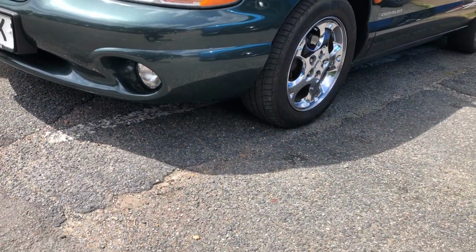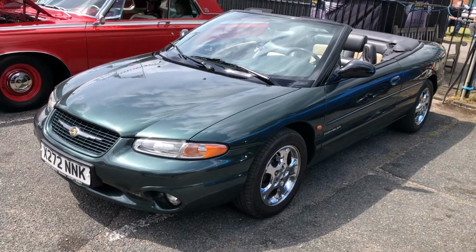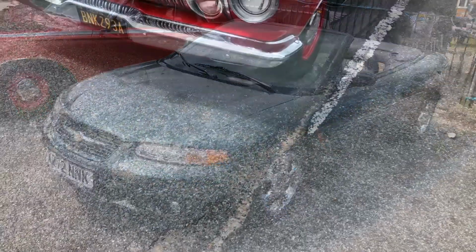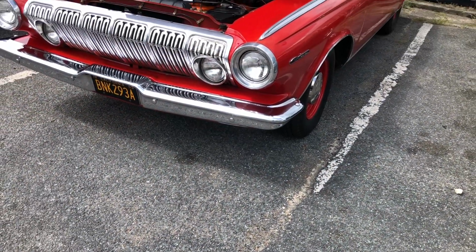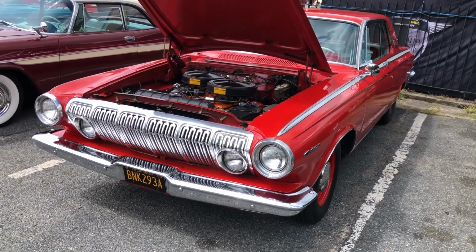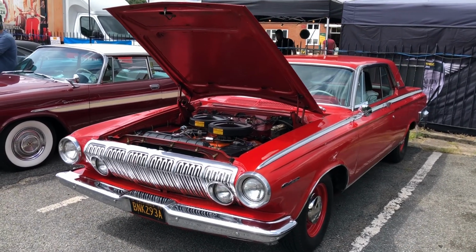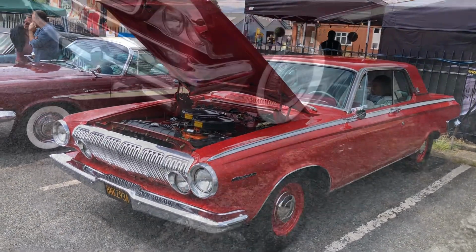And this is a Chrysler Sebring convertible. Now this, I know, is a 63 Dodge Polara, and I know the name came, I think, from Polaris, something to do with the space race at the time. It sounded very futuristic, and that's why Dodge used the name.